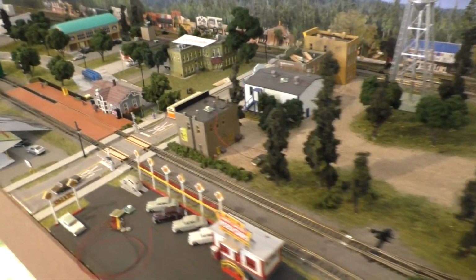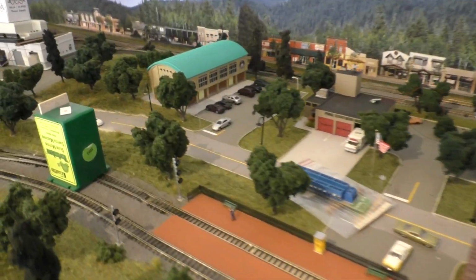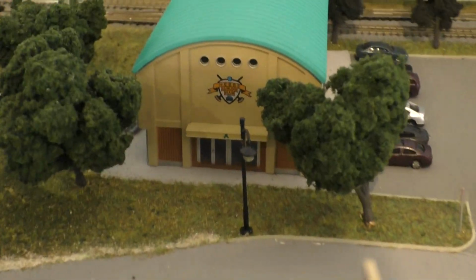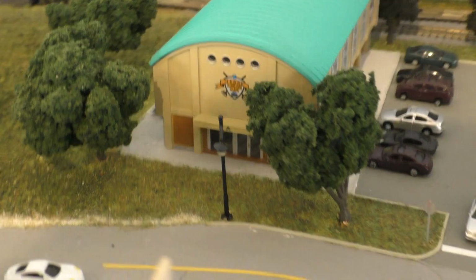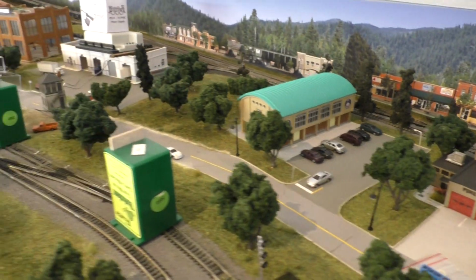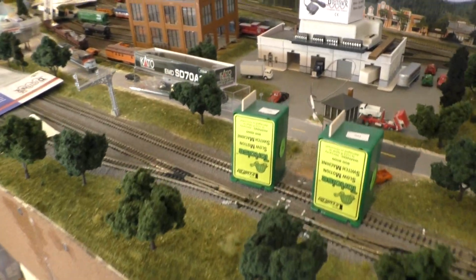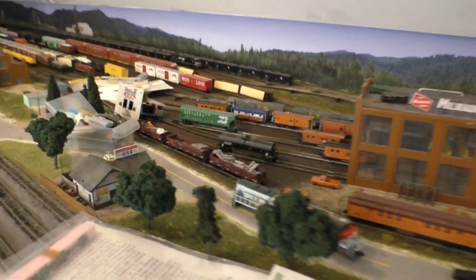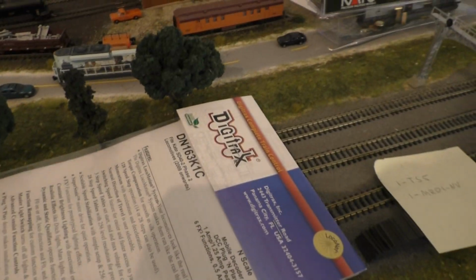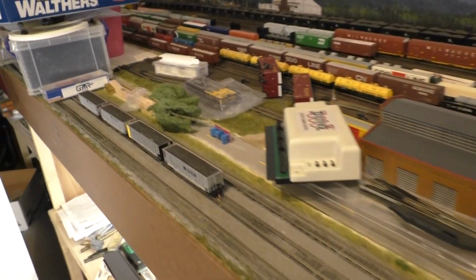So, with that being said, none of this area has changed. I'm sure I put this on the last one, but if not, I have the decals on the curling building, so I'm happy with how that's turned out. And I've gotten more decoders in for a couple of my engines. Just kind of my junk pile.